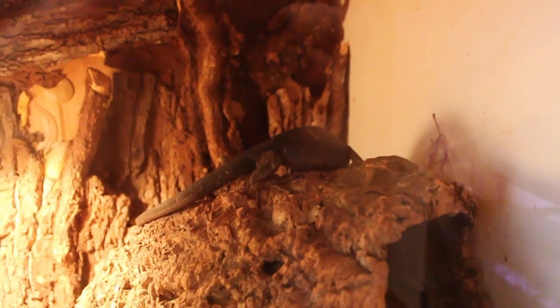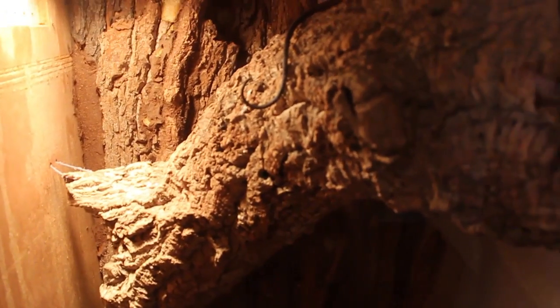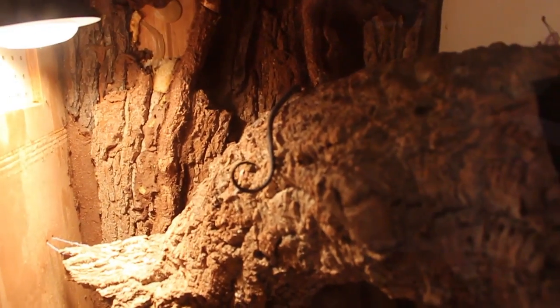Here's, let's see, the female black tree monitor. And she's doing good, as you can see. I'll do some individual monitor videos later. She's actually not quite as shy as she used to be, and she's just tearing up anything I feed her. So I'll feed her in the other videos.